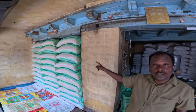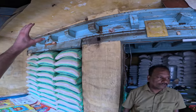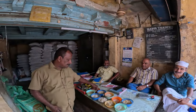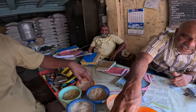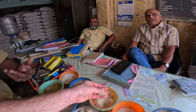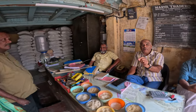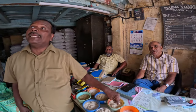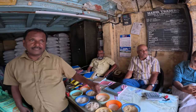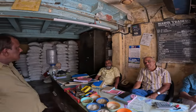This is 40 rupees per kilo. So a 50 kilo bag is 2,000 rupees. This one here is Idli rice, a good rice, used for making dosa and idli. Very popular. Ponni is very famous, the brand name is Ponni. I read about Ponni rice. No basmati here, basmati is a different dealer.